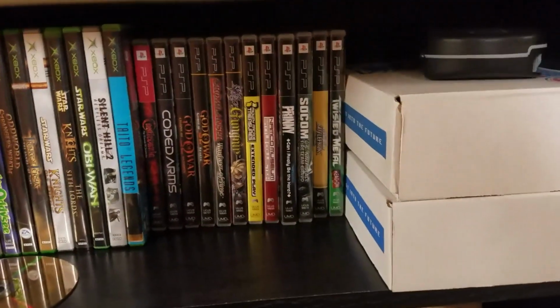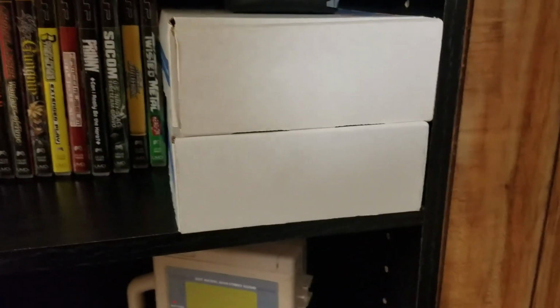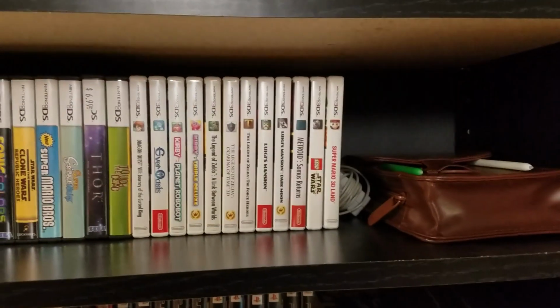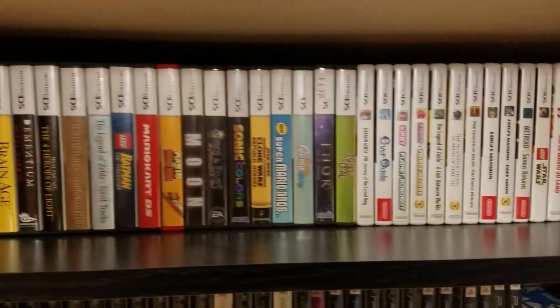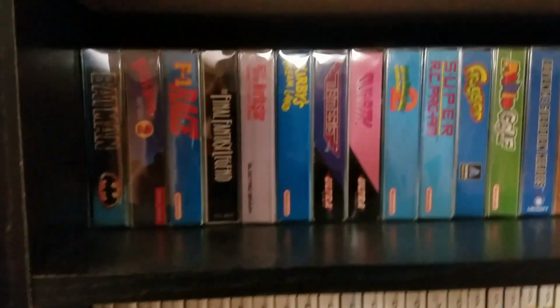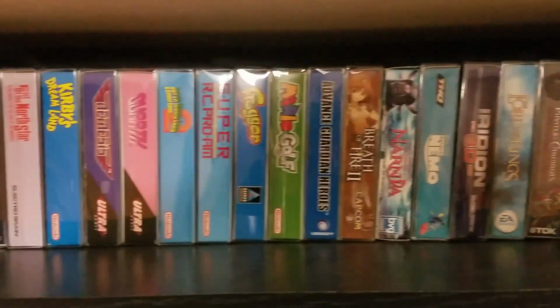Then we got a PSP collection, again, pretty small. And then this top box is my original Game Boy games and Game Boy Color. Bottom box is Game Boy Advance games. Then we got my Nintendo 3DS XL. It's the Zelda edition with the 3DS games, onto our DS games. Then moving up, we got my complete in box Game Boy, Game Boy Color, Game Boy Advance games.